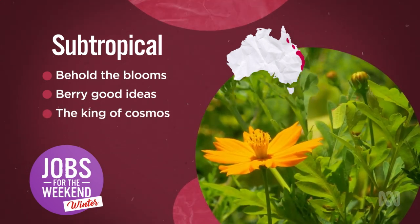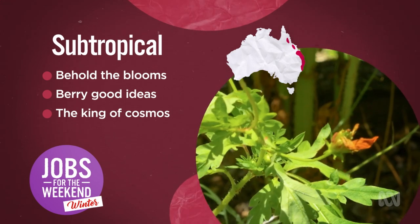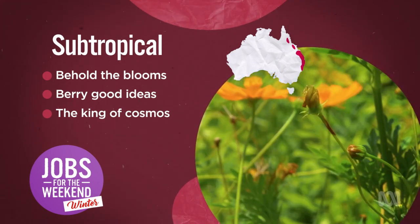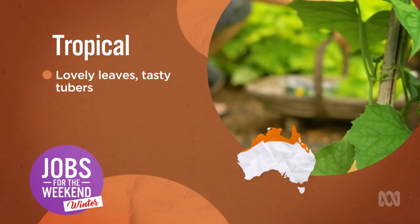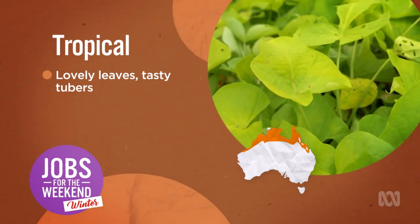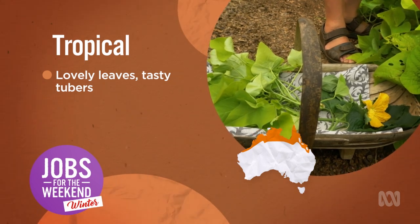You can have your flowers and eat them too. Sow Cosmos sulphureus now, a tough self-seeding annual with showy edible flowers and foliage, perfect in stir-fries and the garden. Gardeners in the tropics, if you've struggled to keep greens going, plant a sweet potato. The foliage of this hardy, starchy staple is edible and a tasty alternative to traditional greens.